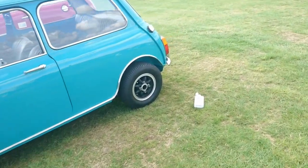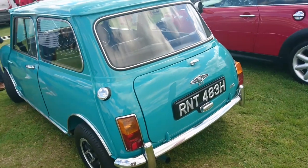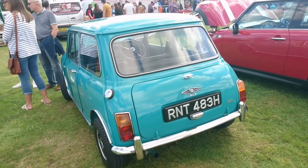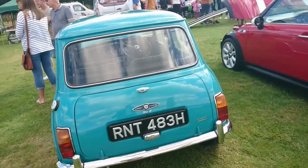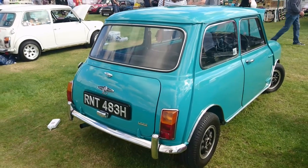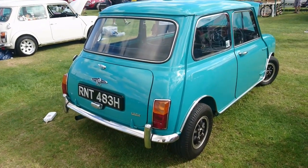I think I'm just going to pause here a second, dude, because this number plate looks really, really familiar to me. Hold on a moment. Yes, I was right. The Mini in the original Mr. Bean Pilot from 1990 was RNT996H. It's a 69. This is a Mark II, like that one was.